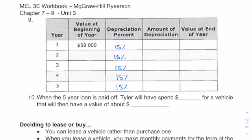And then after that, we just need to do what we did before. So 58,000 times 15% is 8,700. And if you subtract that from your beginning value, you'll get 49,300. That value comes over here. And we once again do times 15%.